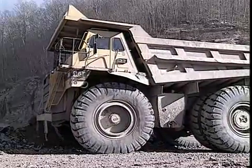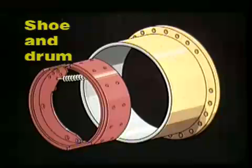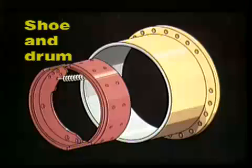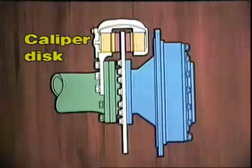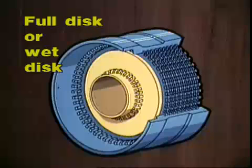Off-road haul trucks generally have one of three main types of brakes. Shoe and drum, usually air or hydraulic applied. Pressure forces the shoes outward onto the surface of the rotating drum. Caliper disc, usually air over hydraulic systems. Hydraulic pressure forces the brake pads against the rotating disc. Full disc or wet disc systems. These brakes consist of multiple discs, alternating, rotating, and stationary, which operate in hydraulic oil. Hydraulic pressure squeezes the discs together.